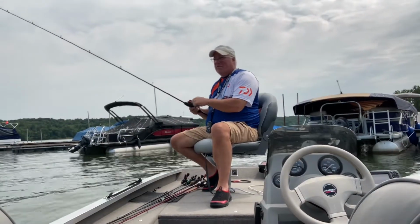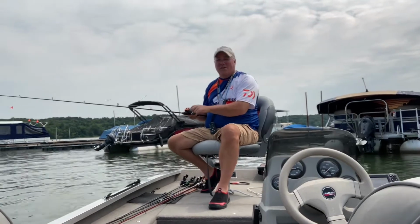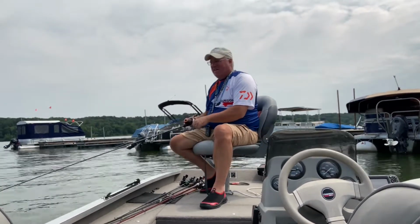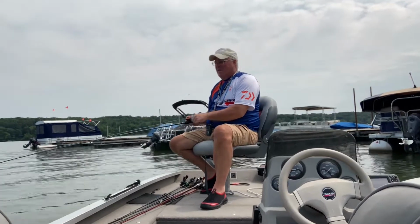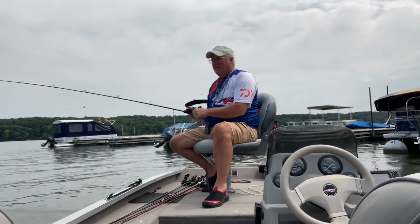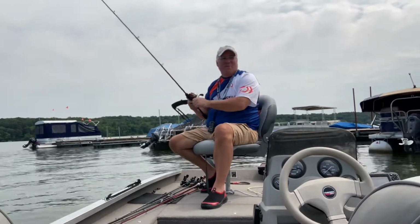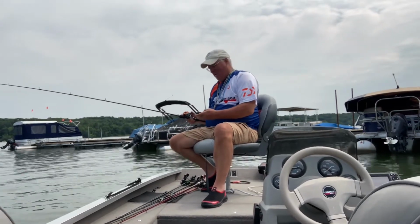Switched over to a skirted jig with a brush hog on it and missed one underneath this dock over here. But I'm not seeing the fish like I see at Tappan. Anywhere at Tappan, you see 60 fish and you see a bunch of big fish. Here it's just so spotty. But on these rocks right here by these docks, I've actually caught some pretty big bass in this area. Let me swing you around and let you see what I'm talking about.